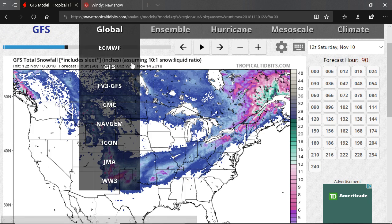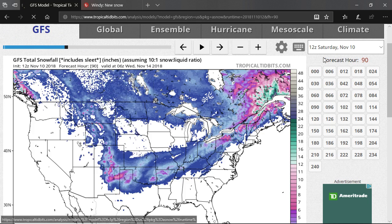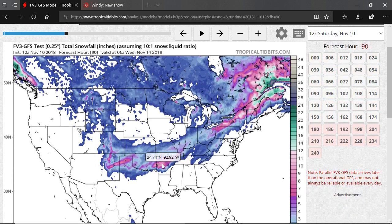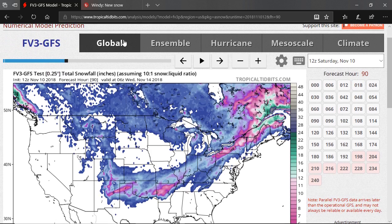And if we look at the FV3 GFS, it's very similar, a little bit of a similar situation. I really disagree on about a foot of snow in Arkansas. That'd be ridiculous. So we won't look at this one too much, but it will come out in the near future to replace the old GFS.